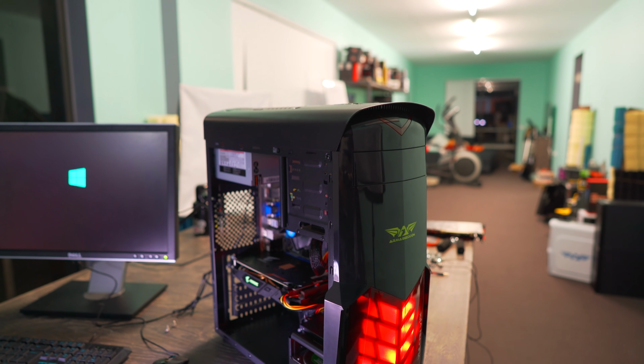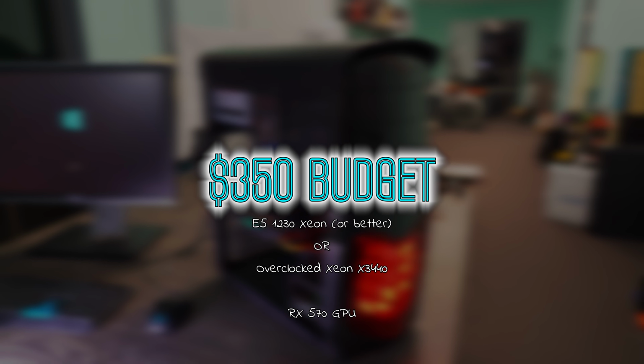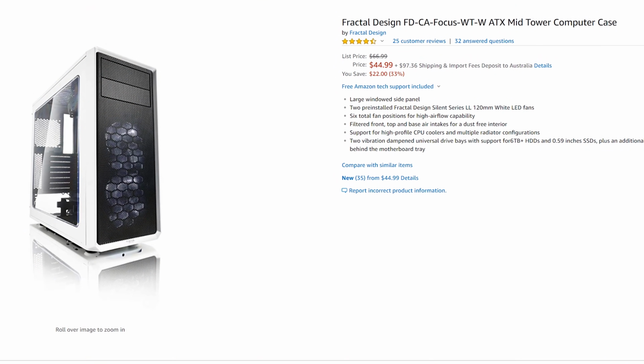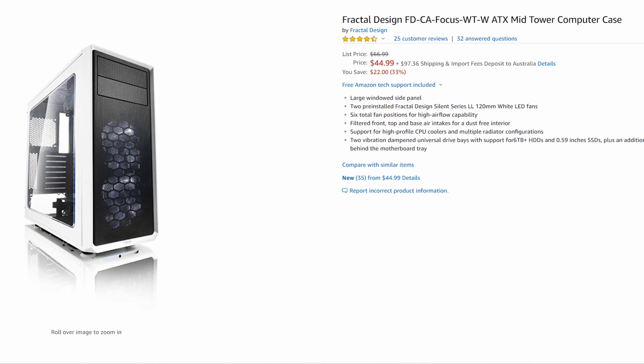flexible with our budget, go for maybe a Xeon used and still get some really good price performance and value for money on these parts, as well as getting, of course, that aesthetics upgrade with something like a Fractal Design Focus G for 45 bucks, which is really good value in my opinion. In Australia, these cases cost like 80 Aussie dollars. So that thing shipped to your door for 45 USD is a really good deal.